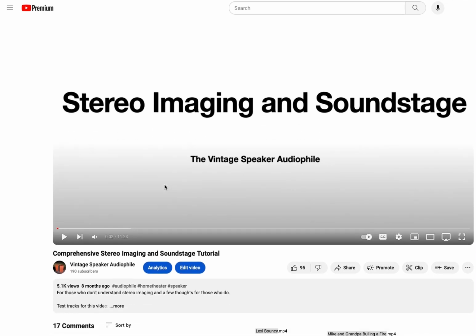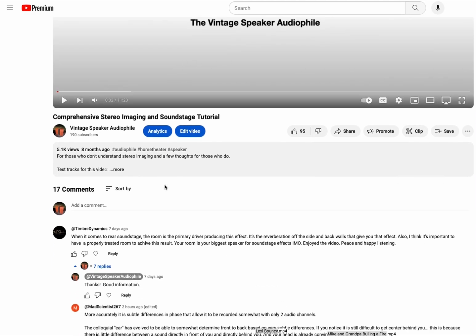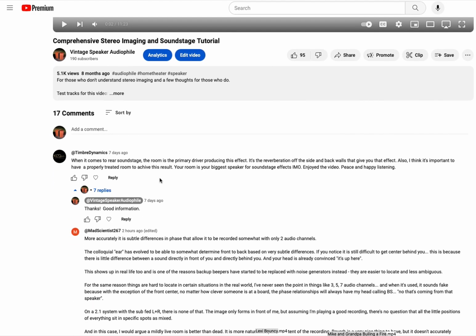It's a PowerPoint presentation, and the first comment is about rear soundstage. Rear soundstage is when you hear imaging coming from the rear of the room, which is rare in audio recordings. You'll hear it more in the codec demos for Dolby Atmos and things like that, but you'll also hear it in some audio recordings. Roger Waters' Amused to Death, for example, has some speaking that comes from the rear.